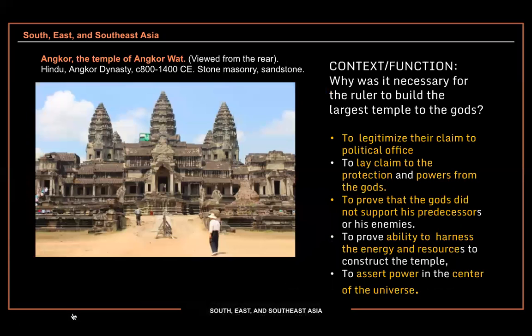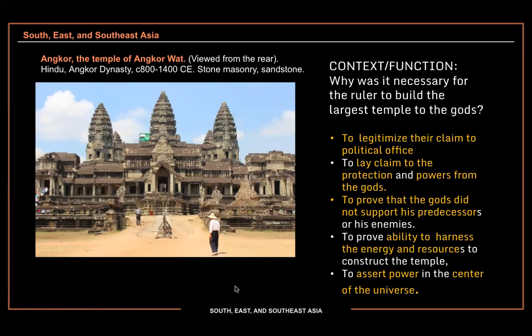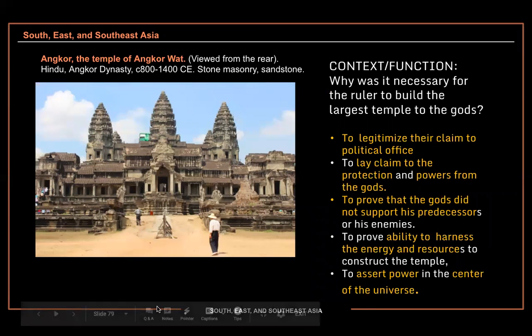So why would a ruler build one of the largest temples to the gods, right? So one, it would legitimize his claim to political office, right? It would lay claims to him being a protector of the people and giving him power from the gods themselves. It would prove that the gods wanted him to take charge, that the gods didn't support his enemies, that he could harness the energy and the resources to build such a large structure, and also to show that he can exert power over the entire universe.